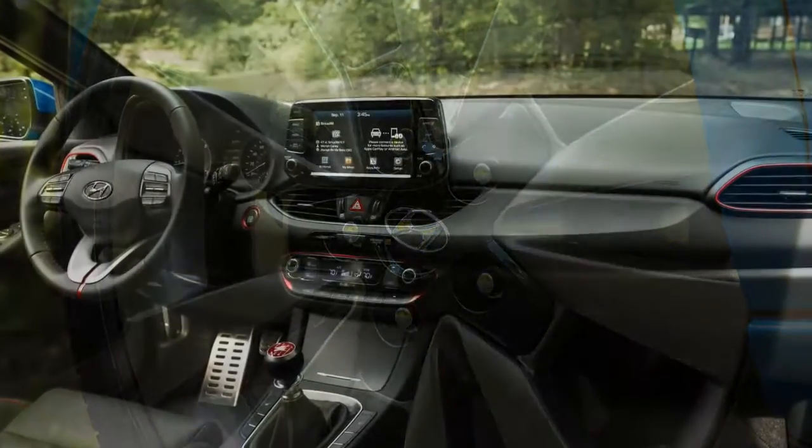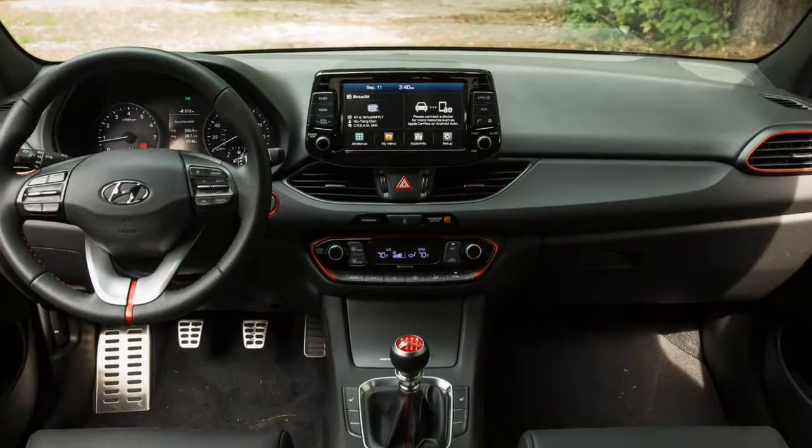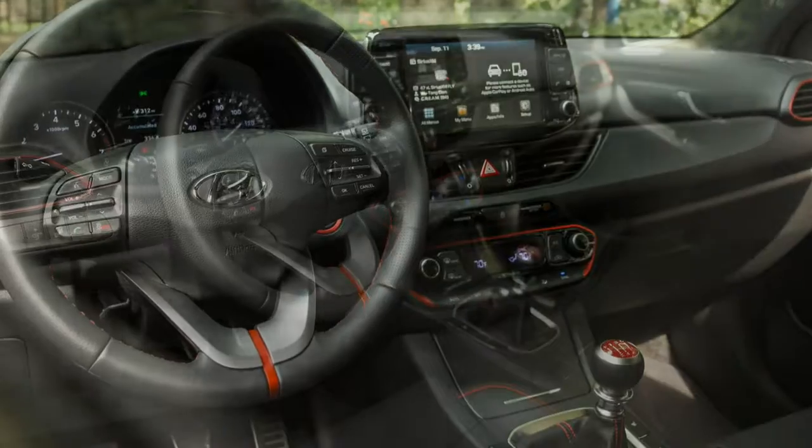Highs: fairly quick, comfy seats, roomy cargo hold, solid feature count. Lows: muted personality, only mildly sporty, disappointing fuel economy.